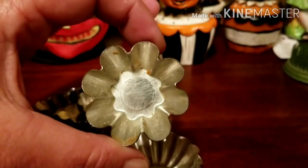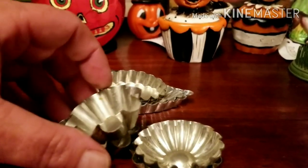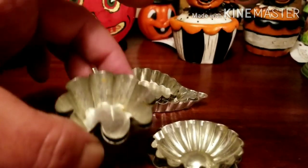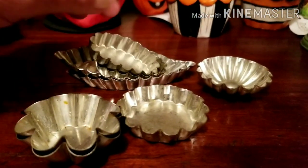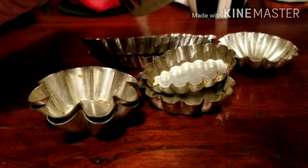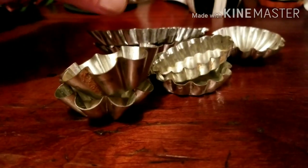And I found some more of these. It's kind of a little assortment. I love these things. I have a weakness for these little tart tins. They're magnetic. I don't know exactly what they're made of, but they're like French tart tins, and they're all different ones. But then you have this larger one here. And I think there's, what is it? 1, 2, 3, 4, 5, 6. I don't know. Can I count?